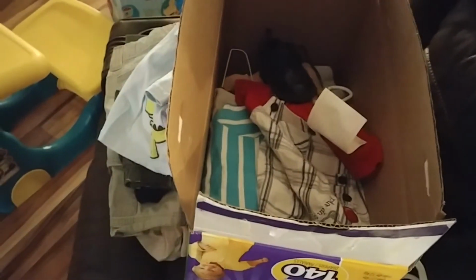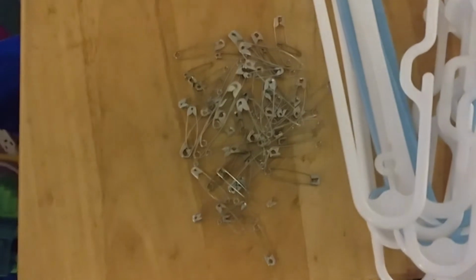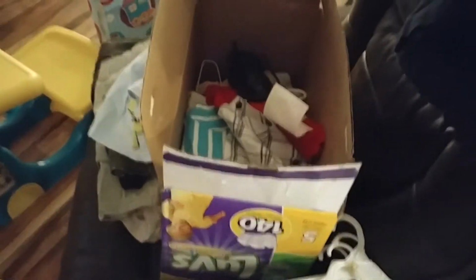All right. So that's what I got done in 15 minutes. Like I said, it doesn't look like I did a lot, but it's just because it was a little more tedious because of the safety pins. I mean, look at all those safety pins. That's a lot. It's a lot of safety pins. All right. So set your timer for 15 minutes, see what all you can get accomplished, and you may be surprised.